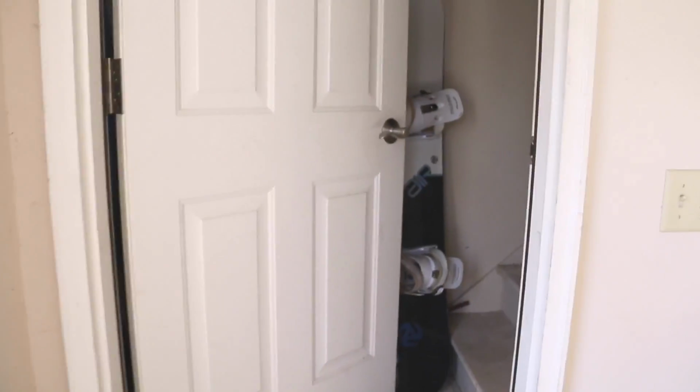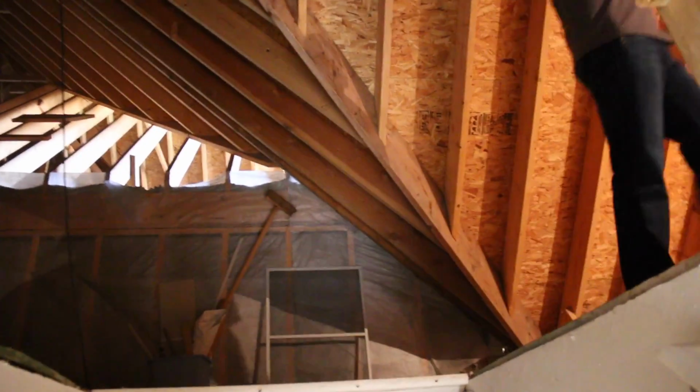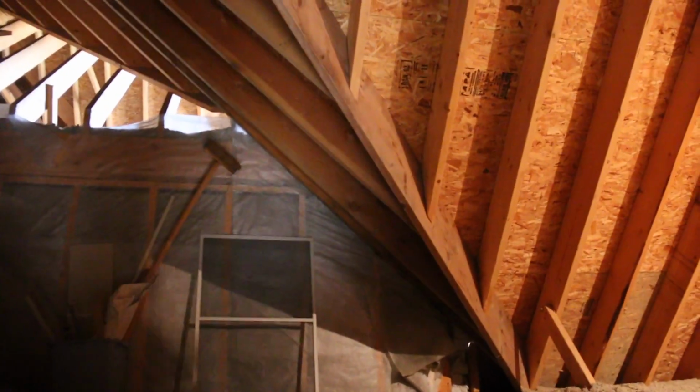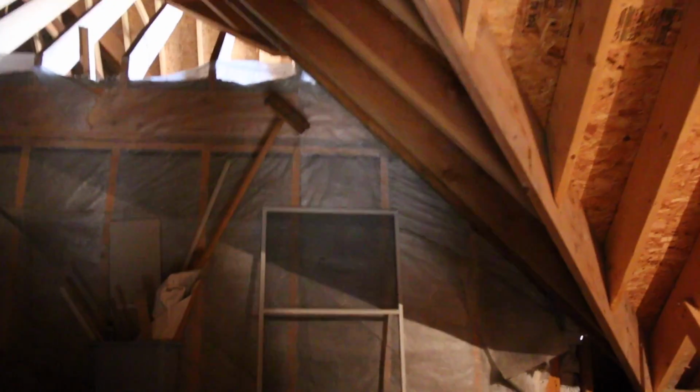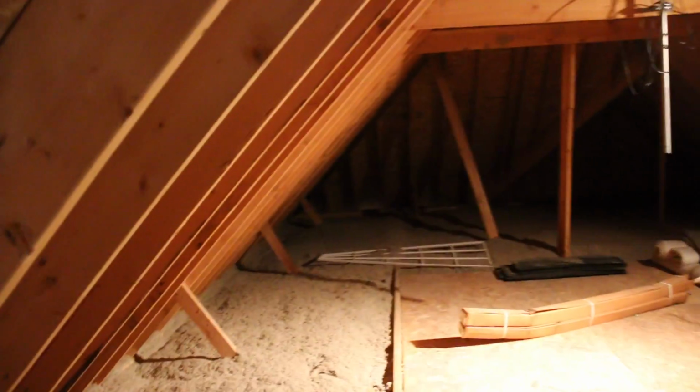I actually had not even stepped foot in the attic until just a couple days ago, and it was the most magical experience ever because I didn't realize how big this attic space was. Our home is technically considered a ranch. It's one floor, it has a basement. The attic technically doesn't count as a second story, so I didn't think that it was very big. I thought it was just kind of like a little tiny crawl space type thing.